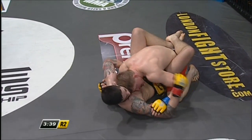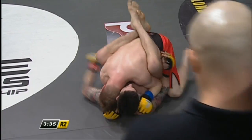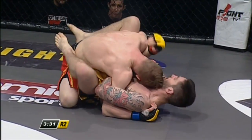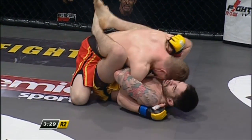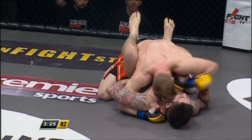Just changing tack, not trying to bully his man forward, instead changing direction, rolling underneath, and perhaps finally where he wants it. But Matt Inman's dangerous off his back. And on top of that, he has the limb length to really threaten these triangles. In fact, you can see he's got that left overhook.